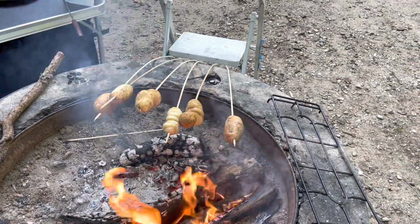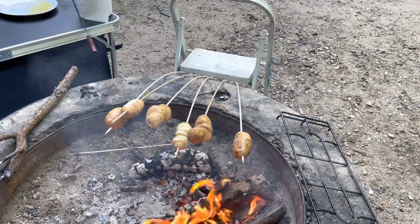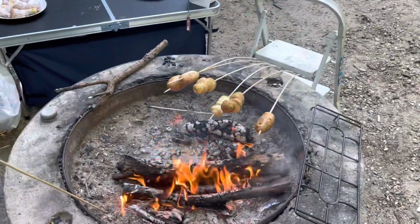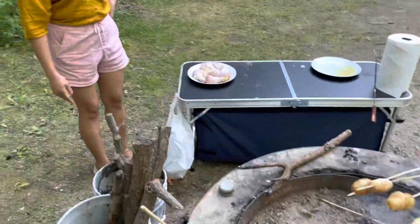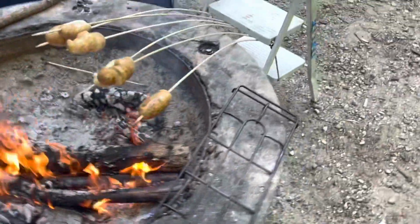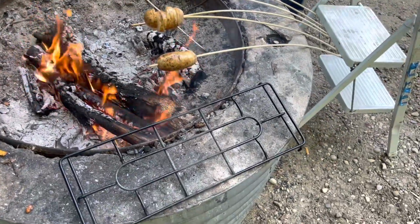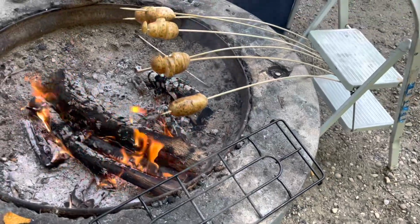We'll let these cook for about, I don't know, 45 minutes and see how they look. How about our chicken? Chicken will probably wait for about 20 minutes or so. We get some chicken, and oh, this is just because we don't have anything. We don't know what we're doing. This is the grill from the stove inside, so I'm going to rig up something there so we can cook the chicken. We could actually skewer the chicken too.